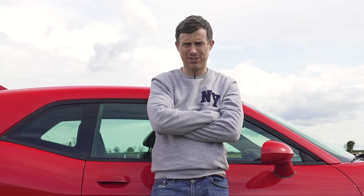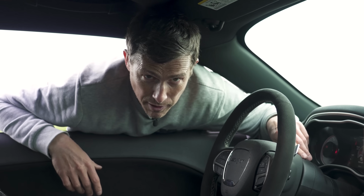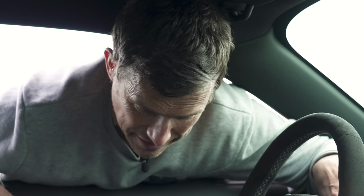It's a bit of a lard arse. If you fancy buying one of these cars, bad luck, they're not on sale anymore. And when they were, only 3,300 were built. This is number 2,196. And Dodge did something really weird when they were selling this car. They only allowed Dodge dealers who had sold a normal Dodge Challenger Hellcat in the past 12 months to sell them. You don't expect great fuel economy from a car such as this, and you don't get it.